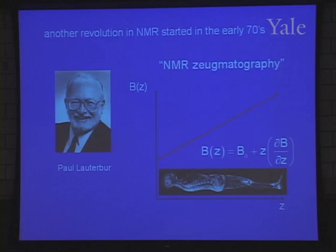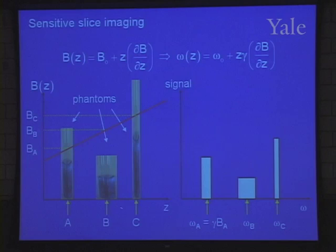And this is kind of nutty. But this was the idea. So I made a plot here of magnetic field strength versus distance. All right? I've got three test tubes of water of different sizes and shapes. If I put that in the NMR machine and I had this kind of a field, the spectrum would look like this. The field at position A is BA, and I'd get this frequency, omega A.